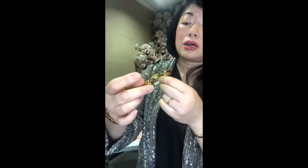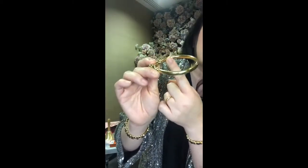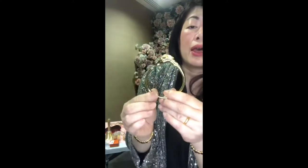So, and I'll just show you. It's overall in very good condition, hardly any tarnish. There's no tarnish at all. You can just about see the inscribed hallmark of Hermes and Paris on the inside. That is just beautiful. Let me just measure.